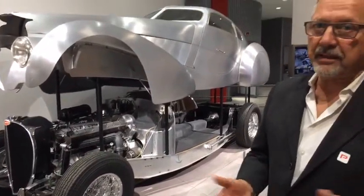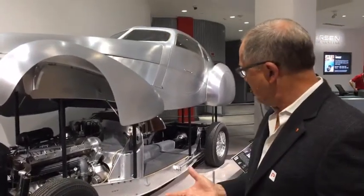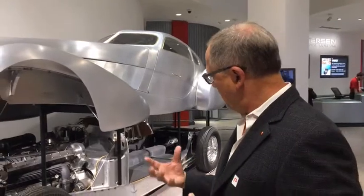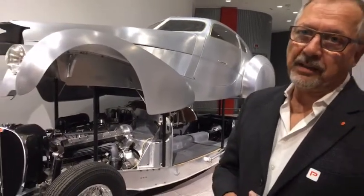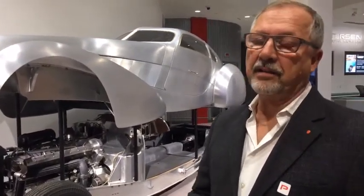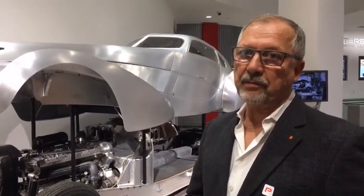It was notably advanced because, as you see, it's an aluminum space frame with a combination of aluminum pressings and stampings and unique approaches to joining the materials, a supercharged straight 8. Tragically, Jean Bugatti, the designer, was killed in a driving accident in 1939, and then of course war broke out, so the project was never finished.